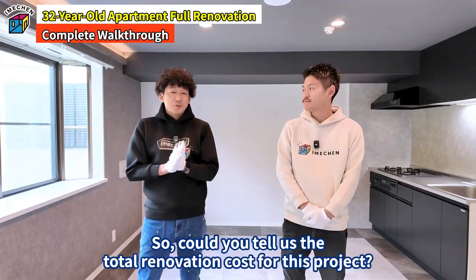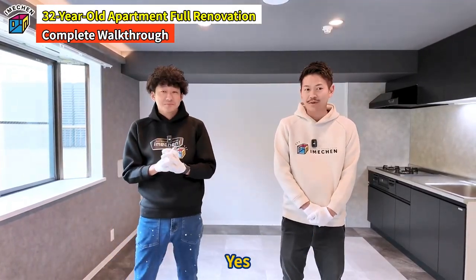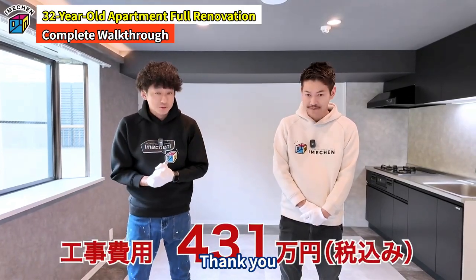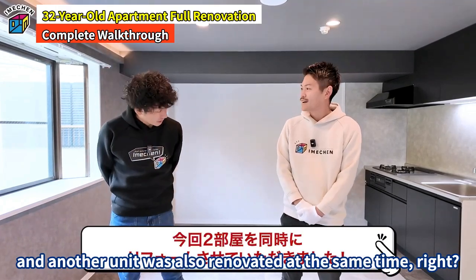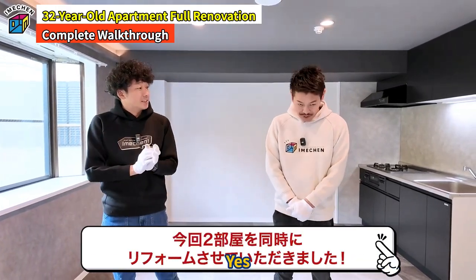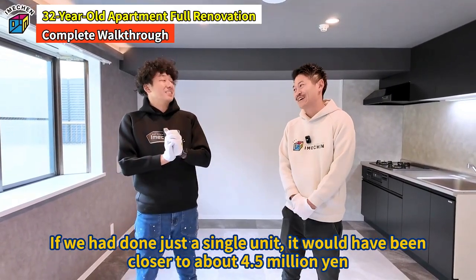Thank you. So, could you tell us the total renovation cost for this project? Yes, including tax, the total came to 4.31 million yen. Thank you. As it happens, there were 2 vacant units this time. And another unit was also renovated at the same time, right? That's right. So, is that price per unit? Yes, if we had done just a single unit, it would have been closer to about 4.5 million yen.